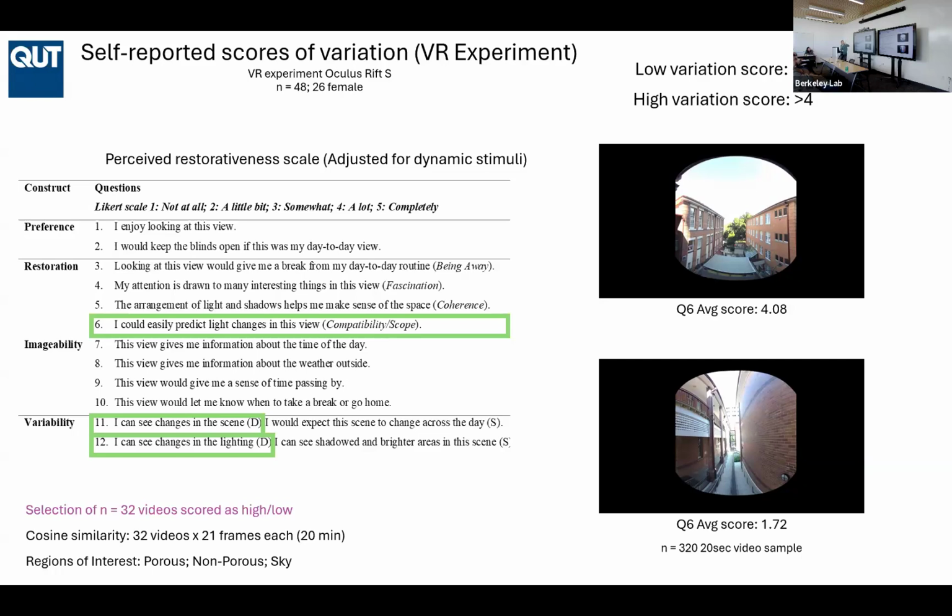So we use some scores: under 2 means low variation, and over 4, on a scale of 1 to 5, is high variation. The scene you see here, I'll show you in a minute, is a highly varying scene, and the other one is a low variation scene. We use cosine similarity for 32 videos of 21 frames each, which is representative of 20 minutes of footage.